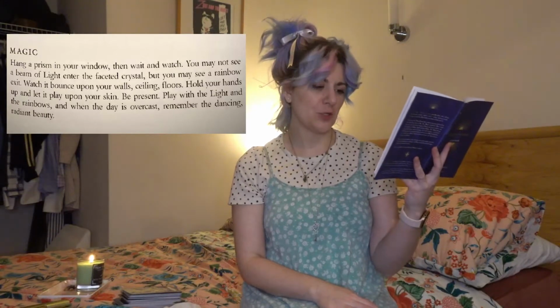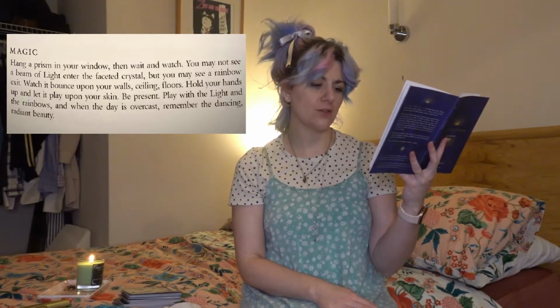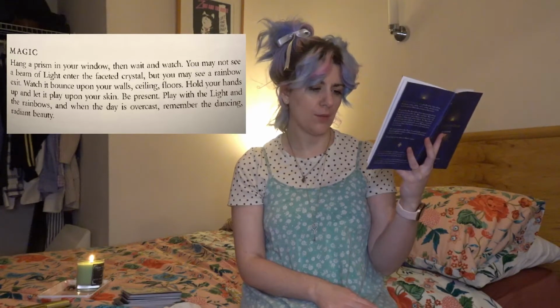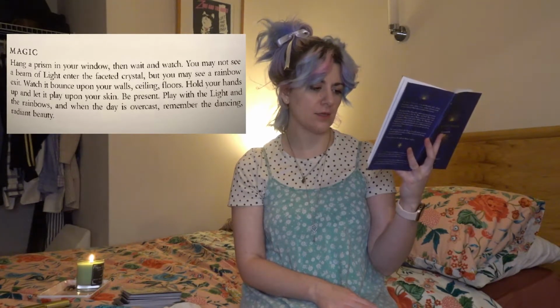Hang a prism in your window, then wait and watch. You may not see a beam of light enter the faceted crystal, but you may see a rainbow exit. Watch it bounce upon your walls, ceiling, and floors. Hold your hands up and let it play upon your skin. Be present, play with the light and the rainbows. And when the day is overcast, remember the dancing, radiant beauty.